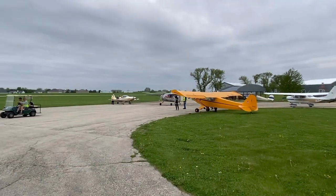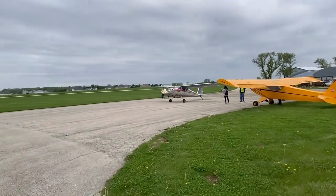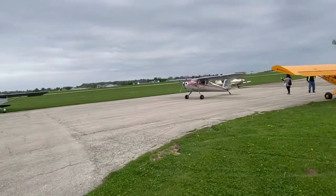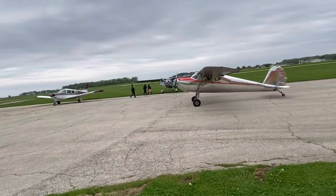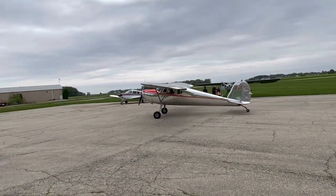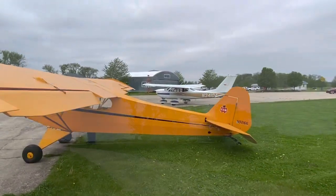Got another oldie coming in. High wing Cessna. Cessna 140. All right. See if I get yelled at anymore.